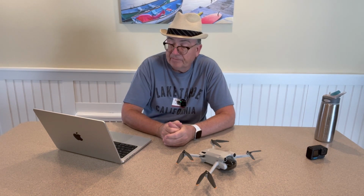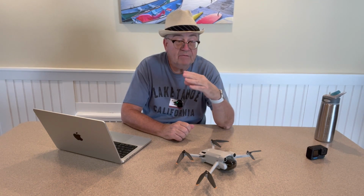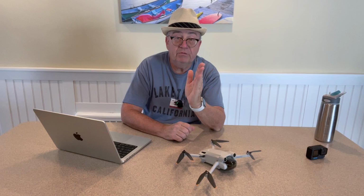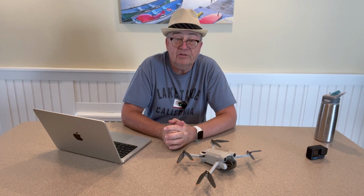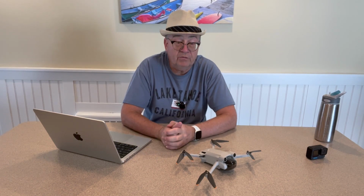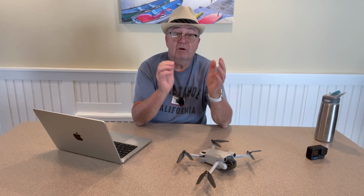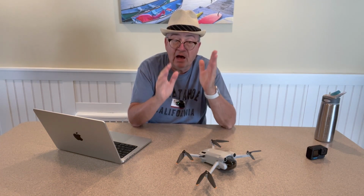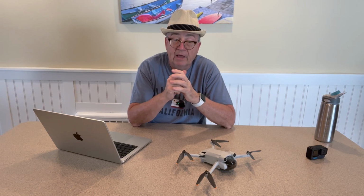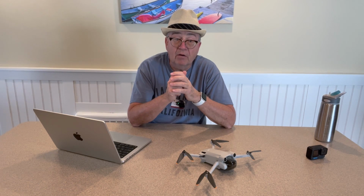Okay, and the Action 3 comes with a case or a mount which allows you to flip it into vertical video for all you TikTok and Instagram people out there. You want to shoot your vertical video. So it's an easy way to switch it, and it goes into a vertical mode, so you don't have to crop your videos down in post to fit that odd vertical video format. You'll get a full res version rather than a cropped in version of vertical video.